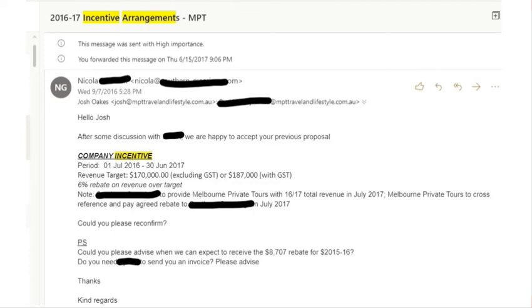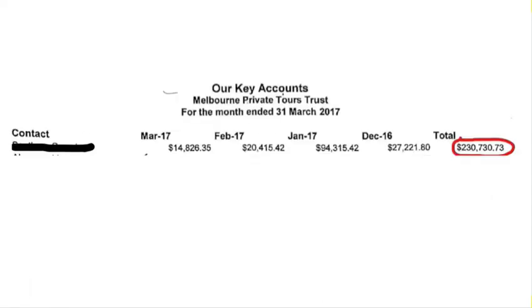So that absolutely locked our best customer into us. In the previous financial year, they'd done around $205,000 in sales with us. But in that year that they accepted my proposal for that incentive arrangement, they generated $230,000 in revenue, which was $25,000 in revenue more than the previous year, which meant that I paid them an additional 6% commission on every dollar over the $187,000 that we'd agreed.